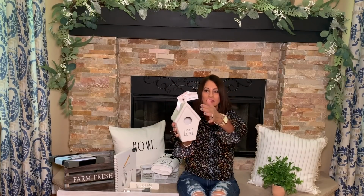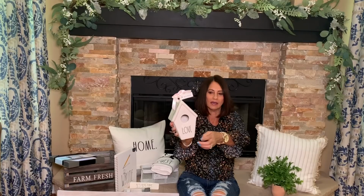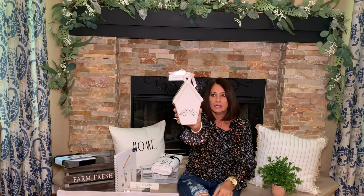Now, I already have the slanted birdhouses, but they all say something different. So I went ahead and picked up the one that says love. It's got the little pink bow on there. And what's really cute on the back are the little tiny birds. And I just get excited finding birdhouses because, like I said, I don't come across them very often or really never. So, you know, I thought I have to buy some birdhouses. So maybe I can do something in my office with them.